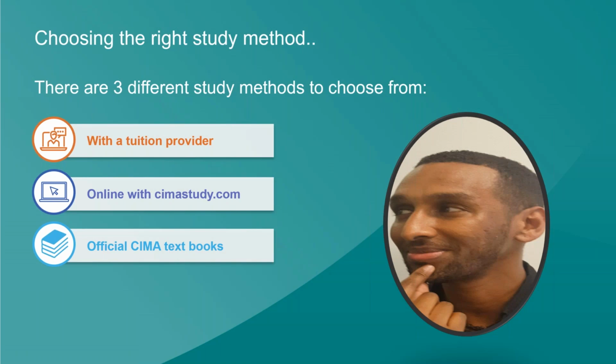Choosing the right study method. Now, one of the things that is absolutely essential when it comes to studying CIMA is what study method you choose. This applies whether you are booking an exam for the first time or undertaking a resit. This cannot be underestimated enough. Now, there are three different ways that you can study with CIMA. You can study with a tuition provider, you can study online with cimastudy.com, or you can study through our textbooks.